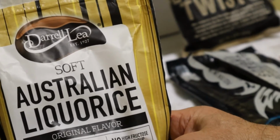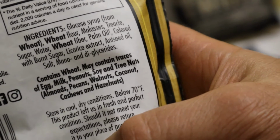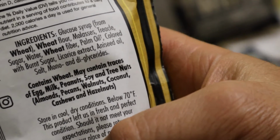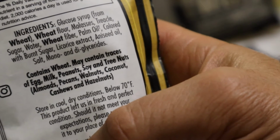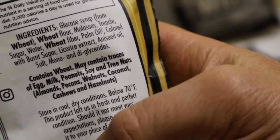Australia seems to produce licorice in abundance. This one has glucose syrup from wheat, and I don't know why that. Wheat flour, molasses, treacle again, sugar. They pop sugar in this. Water, wheat fiber, palm oil, colored. Why do you need palm oil?